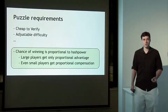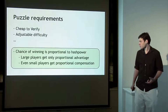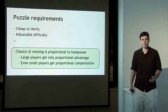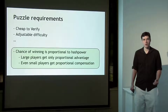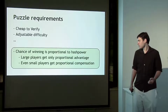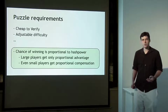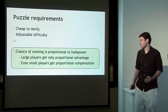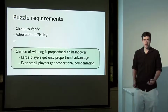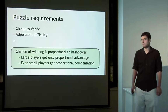I'm only going to talk in detail right now about one other essential requirement, which is a little bit subtle. This is that the chance of winning a puzzle solution in any unit of time should be roughly proportional to the hash power contributed. In particular, this means that really large miners with very powerful hardware should only have a proportional advantage in being the next miner to find a puzzle solution. Even small players should have some proportional chance of being successful in receiving compensation.